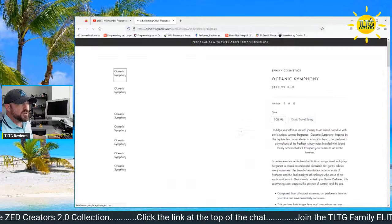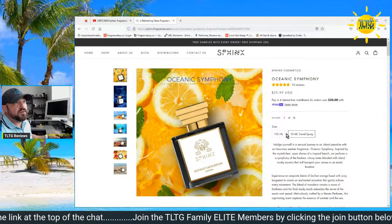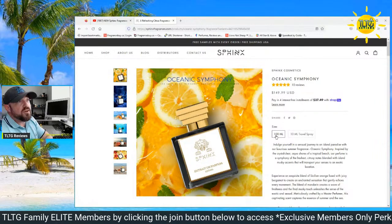Oceanic Symphony. So $150, 30 mL, $30 for the 10 ml, but $150 for the 100 ml. Again, that 15% code could go a long way for you.